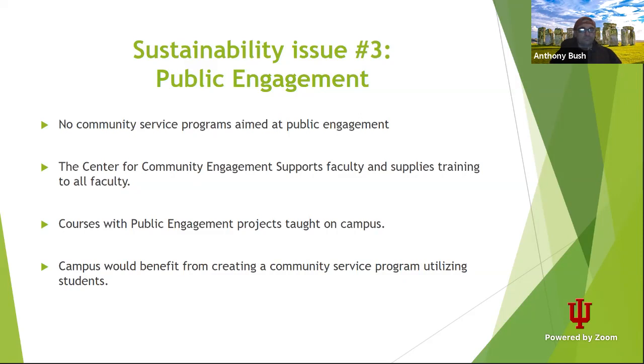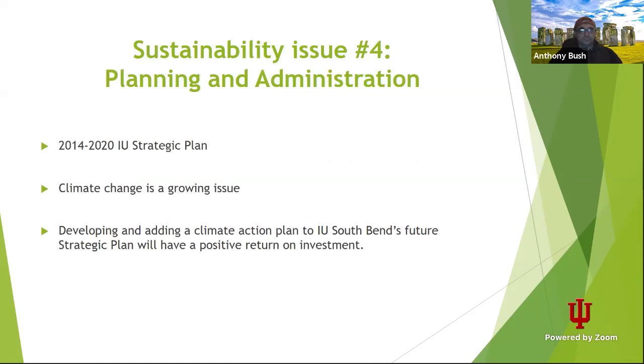With additional faculty added to the sustainability department, there would be more opportunities for students to engage in community through course-related group projects that benefit local businesses and community members by helping them learn what sustainability is and how they can be more sustainable. Campus would also benefit from creating a community service program utilizing students in a variety of community service activities that will build on the current level of community engagement, as well as making IU South Bend a stronger community leader.